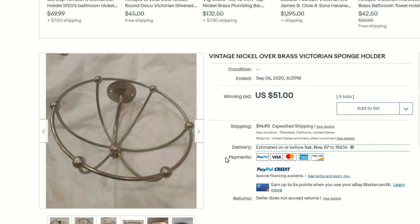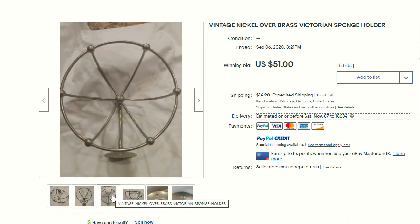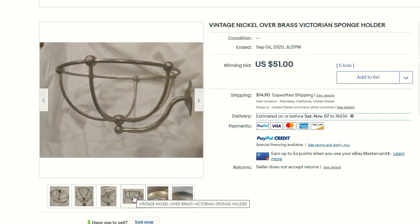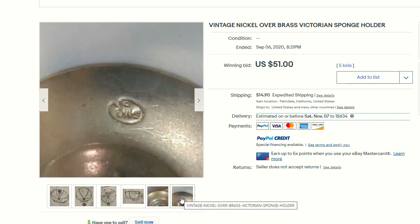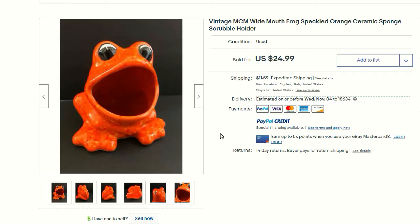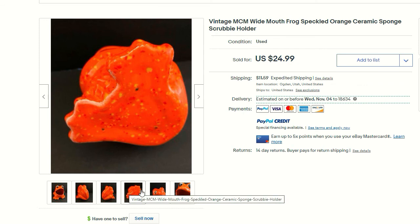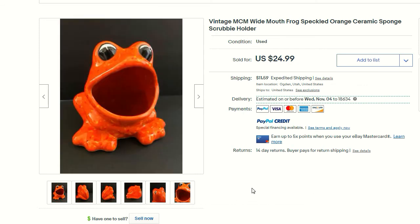There's a vintage nickel over brass Victorian sponge holder. Sold for $51 and had 5 bids. Frog sponge holder, ceramic. This one is bright orange. Speckled pattern. Sold for $24.99.